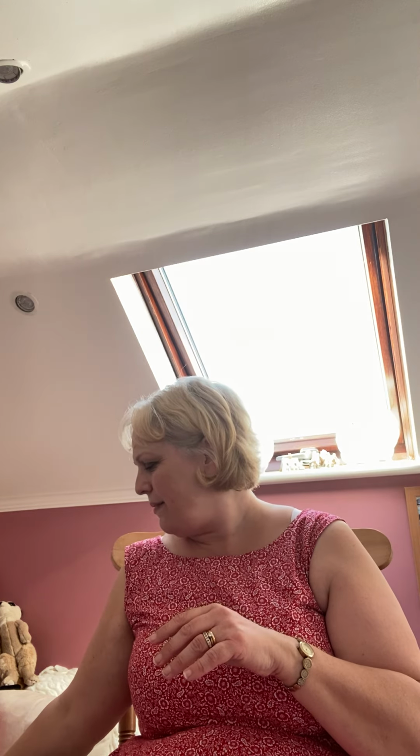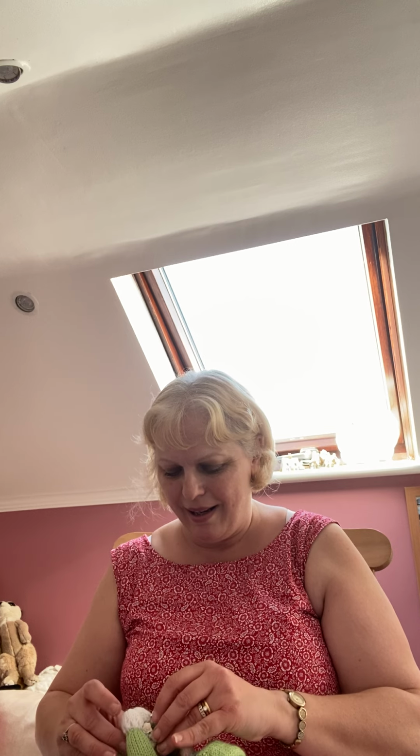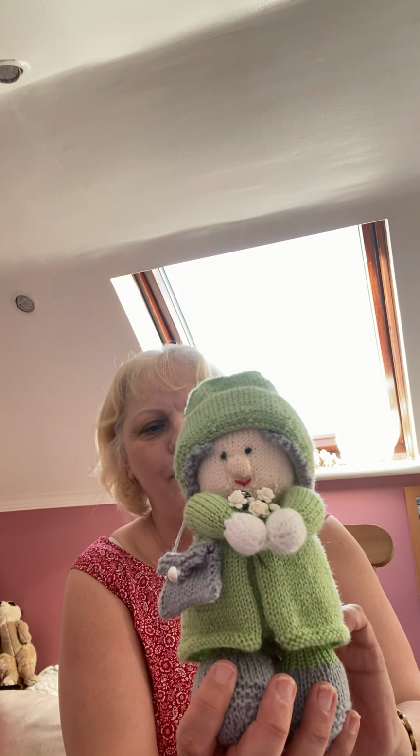So hopefully I will get that done next week and have that to show you next time. Keeping on all things regal and royal, I have jumped on the knitted queen bandwagon and I have knitted a little queen. So here is my queen, so please be upstanding for Her Majesty Queen Elizabeth II.